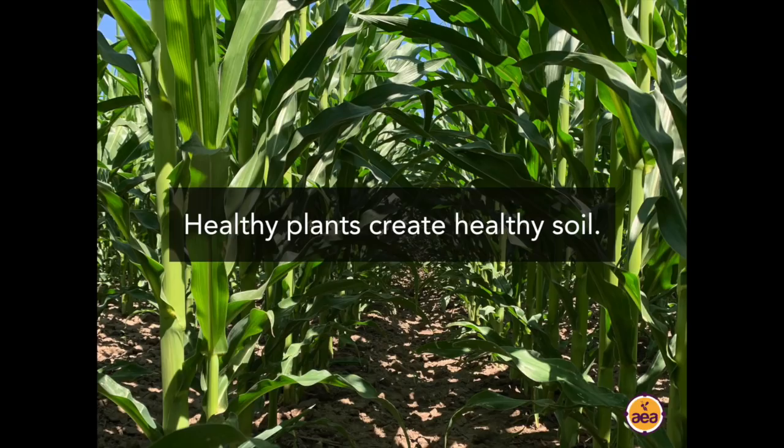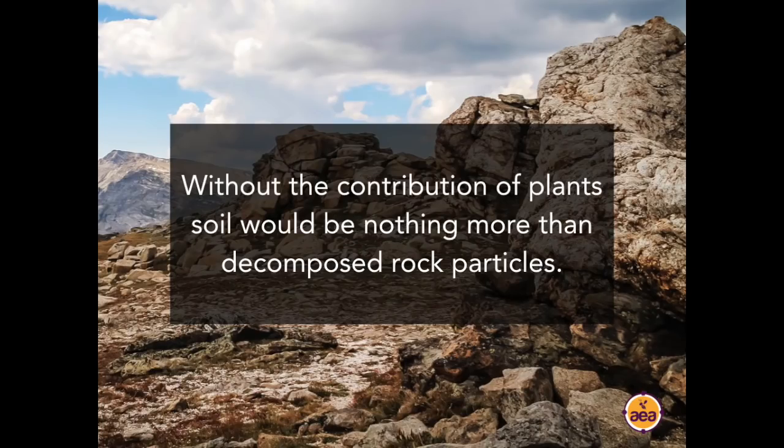So I think what has been missing is the question about what is really the root cause, what's the root driver. And the point that I want to make is that the engine that drives soil health is plants. It's not soil. In reality, without the contribution of plants, if you wouldn't have plants photosynthesizing and sending these sugars out in the soil system, soil would be nothing more than decomposed rock particles. You'd have sand. And so I think this is a very important piece that is beginning to be better understood, but still hasn't been widely recognized enough.